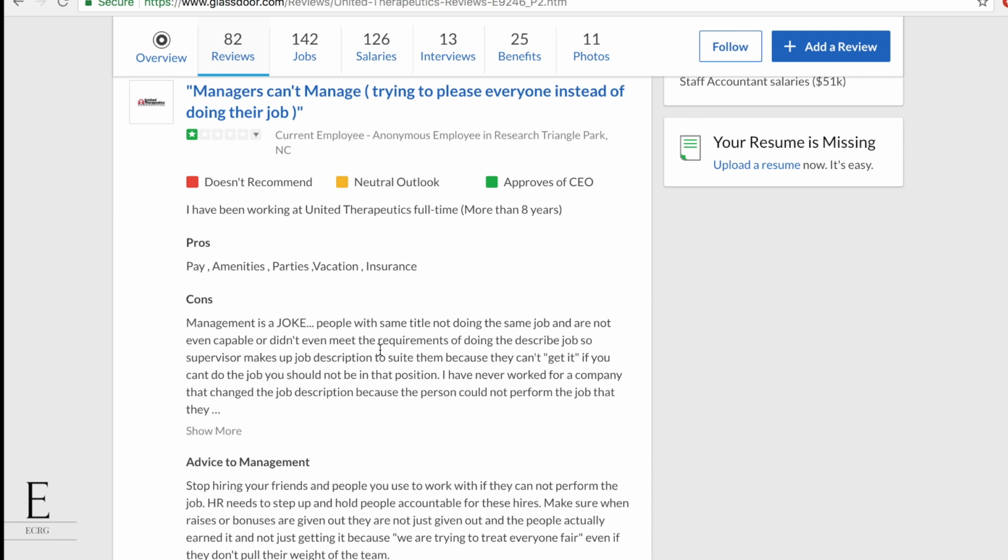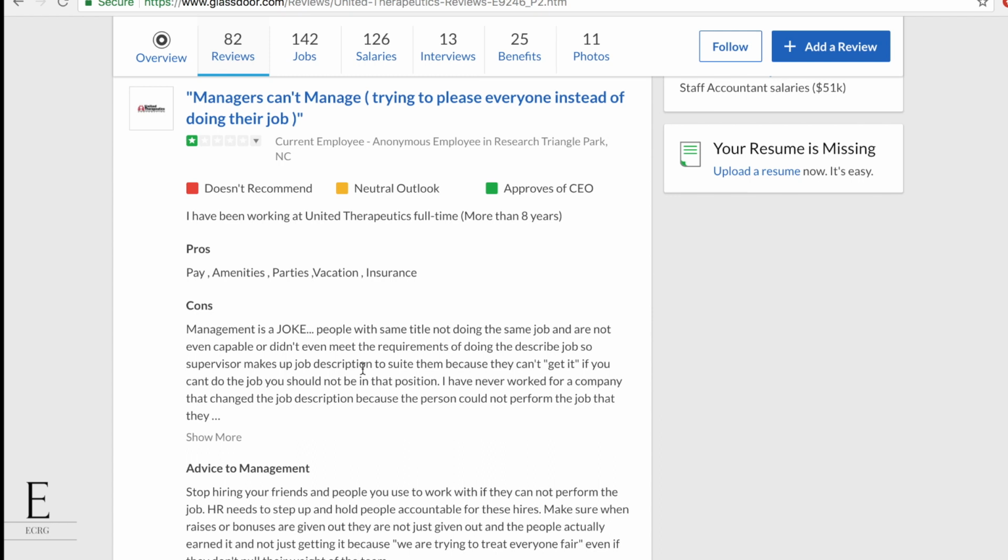Everyone talks about the pay, amenities, parties, vacation, insurance. Management is a joke. People with the same title are not doing the same job and are not even capable or didn't even meet the requirements of doing the described job. So the supervisor makes up a job description to suit them because they can't get it. If you can't do the job, you should not be in that position. I agree. I have never worked for a company that changed the job description because the person could not perform the job that they were hired for.